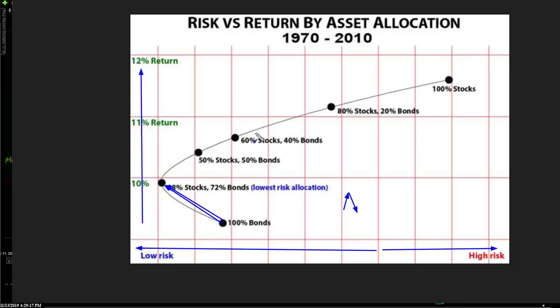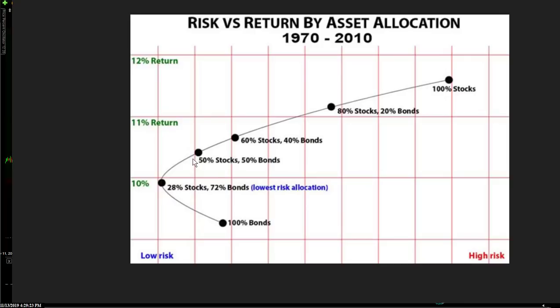But again, these are standard charts, and this is when most of the studies were done. They just use a simple stock and bond allocation. It gets too complex if you throw in too many things.